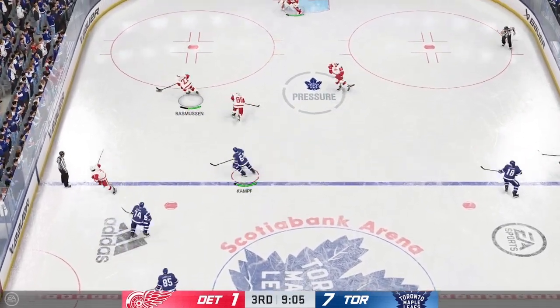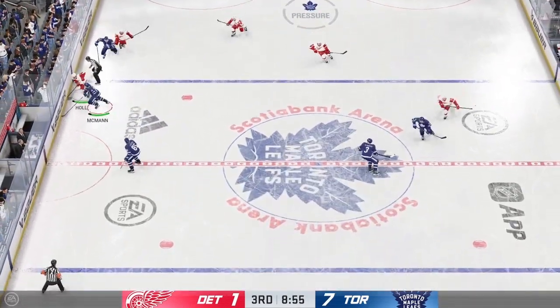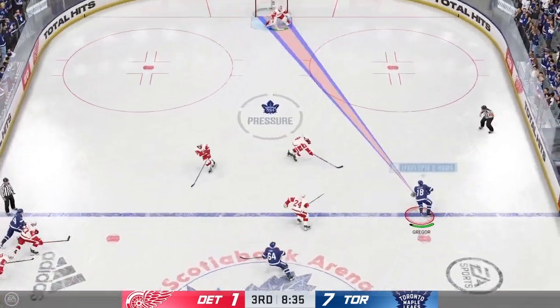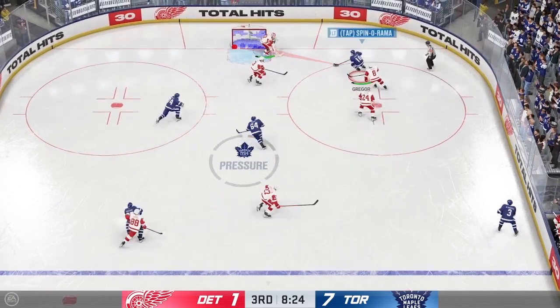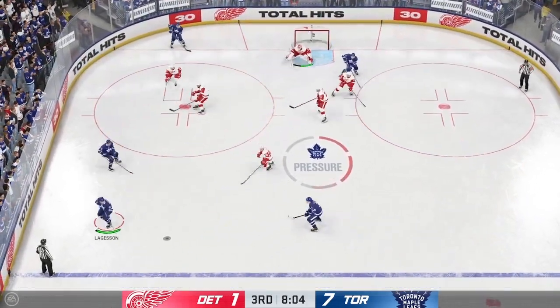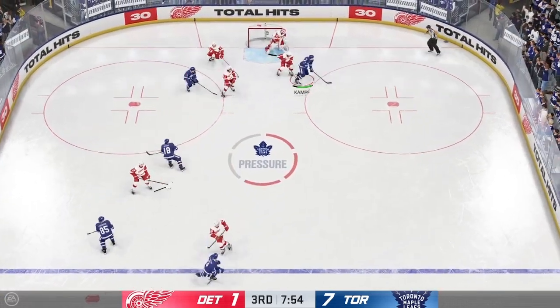Deflected away. Nice defensive use of the stick there. Detroit's got it in their own zone. Puck scooped up by Kent. Here's a chance. Oh, a clutch save. Busted stick on the play.